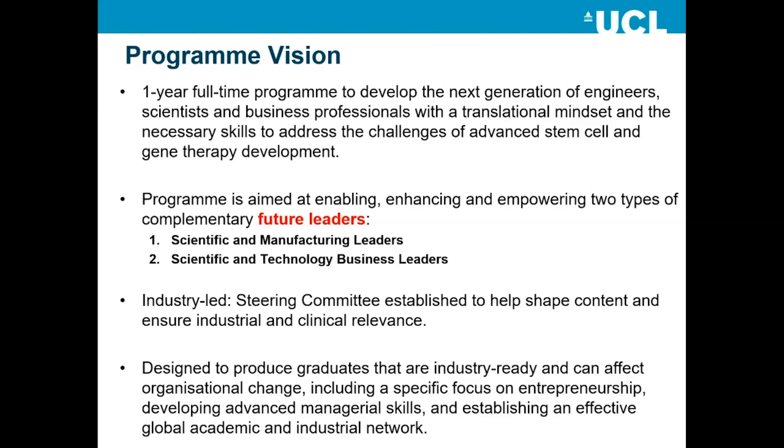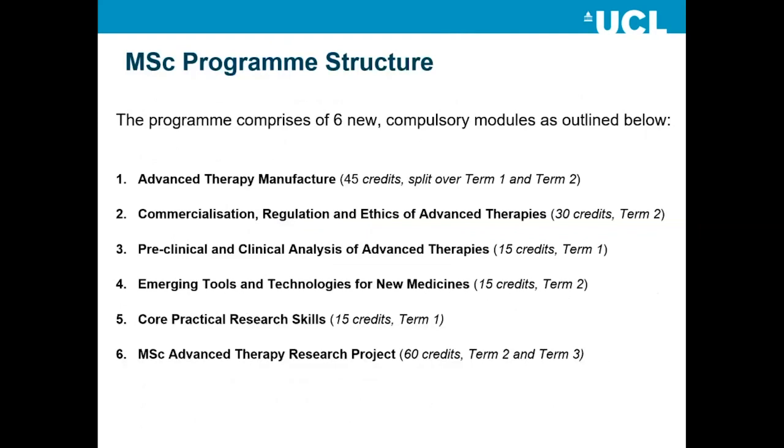And finally, I think this goes without saying, but from our perspective, we're designing this course to produce graduates that are very much industry ready at the end of it, that can affect organizational change. There will be a focus on entrepreneurship, and one of the assessments you'll see focuses on delivering a Dragon's Den business case study to actual investors and people from industry. So people who are making these decisions on a regular basis, as well as developing advanced managerial skills and allowing you to create and develop your own academic and industrial networks.